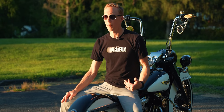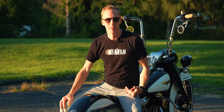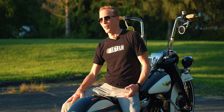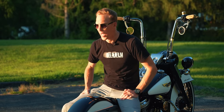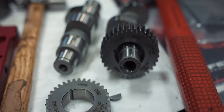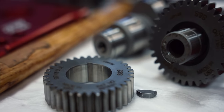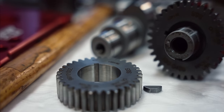Although somebody told me that they're technically a touring cam, I don't see anything touring about it. When I think touring, I'm thinking boring, lazy, old man, low-end torque, anything but. Big old cams that make big old power. I did want to go gear drive because it's more accurate, more consistent, especially with these old twin cams. They have antiquated ECUs and no oxygen sensors, so you get a little bit more power.